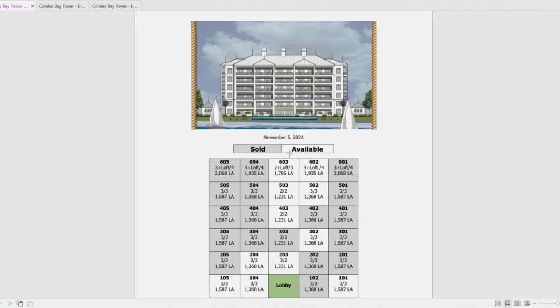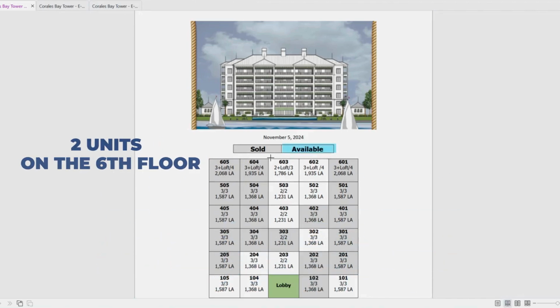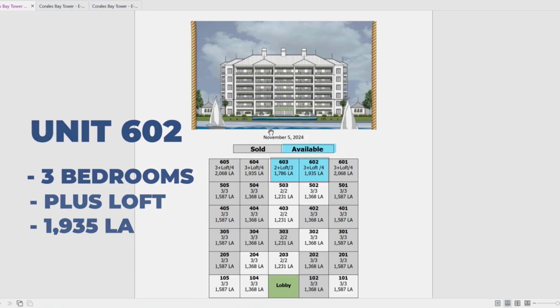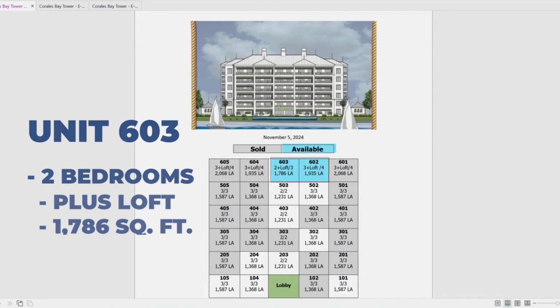Now let's talk about availability. We have got 2 units on the 6th floor. These are both loft units. The first one is a 3-bedroom and it's a 4th bedroom loft. The 603 is a 2-bedroom with a 3rd bedroom up in the loft, and it's around 1,700 square feet, with the larger unit at 1,900 square feet.